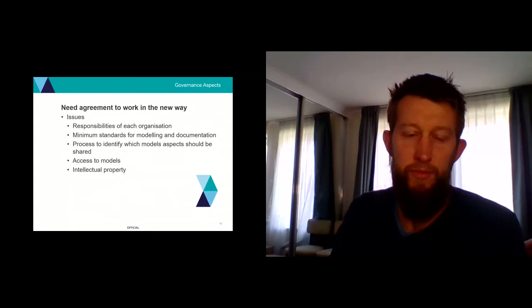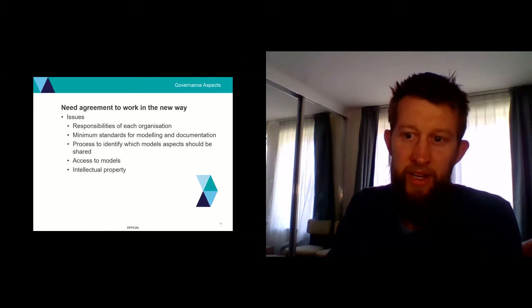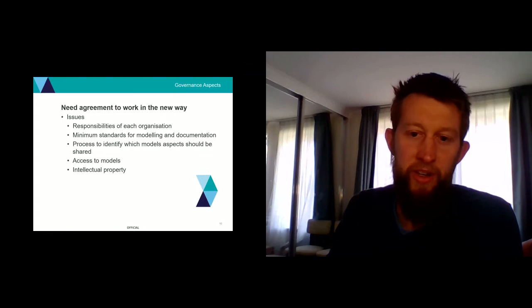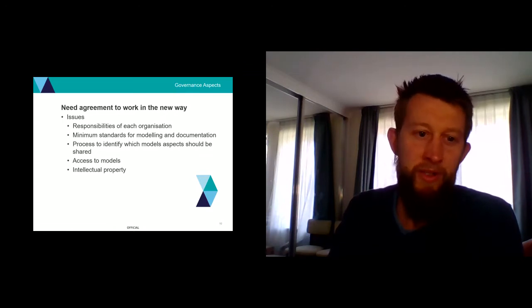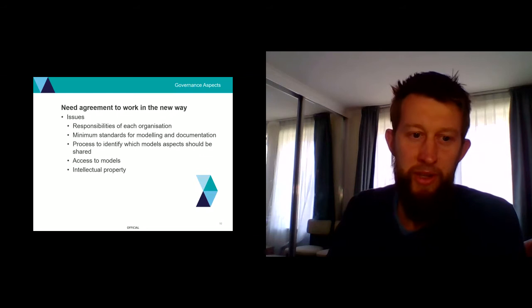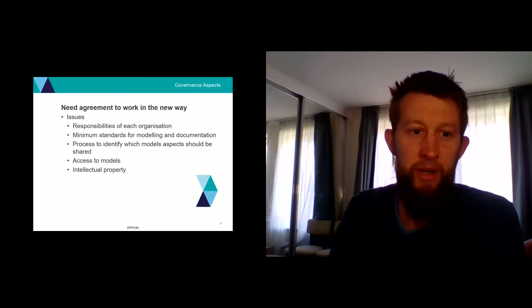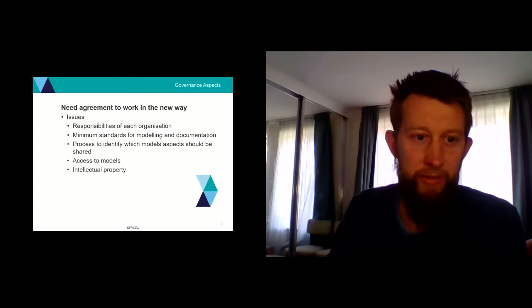I mean, it's one thing to get a cloud service and put the models there, but what should the models be used for? There might be a need for confidentiality. The issue of implied endorsement of modelling outcomes: if someone uses or misuses a model and it was your model that they used, they might imply that you agree with that result.